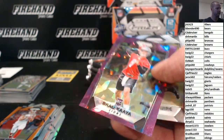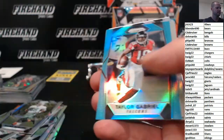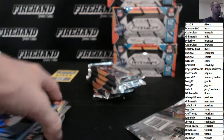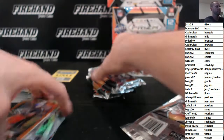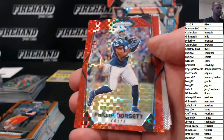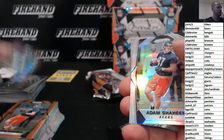Brad Kaaya at a 75, purple rookie. Lions. The Albano 48 for Detroit. Taylor Gabriel, blue. Franco Harris, Adam Shaheen in orange. /49 Philip Dorsett, Colts. Oz Matt, Trubisky.